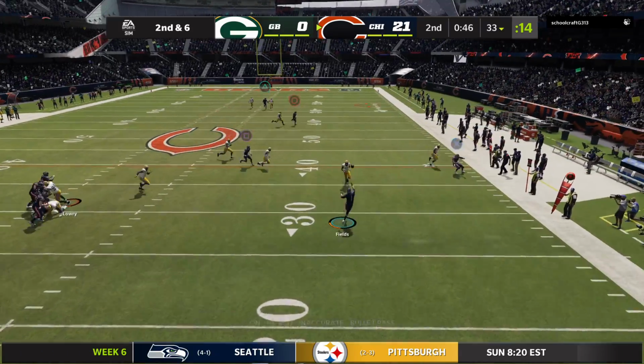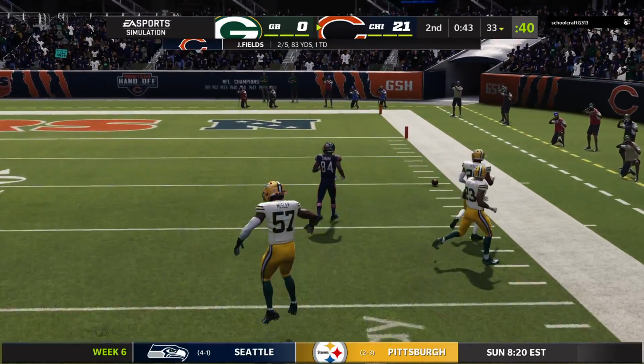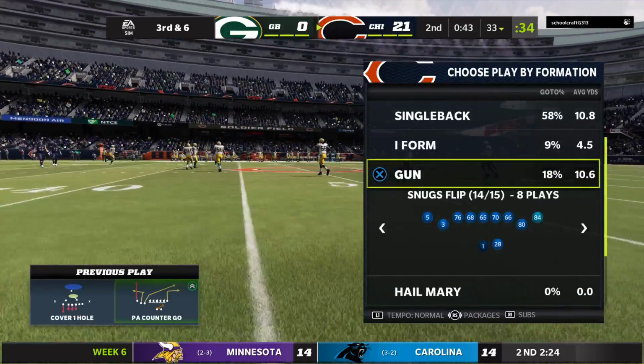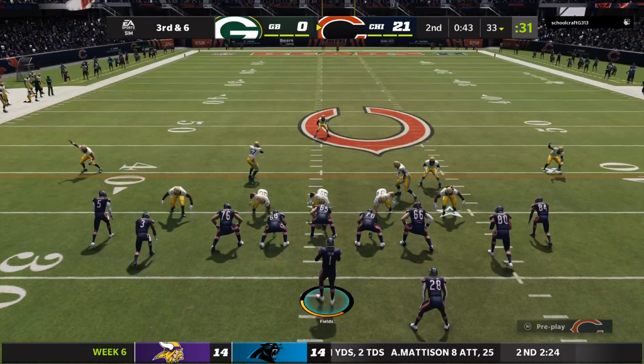Fields flush to his right. On the run, he'll let this go deep. Come on. And that's going to be incomplete. Good effort there trying to take a shot, but it's 3rd down. The intended receiver, Marquise Goodwin. And it's 3rd down.